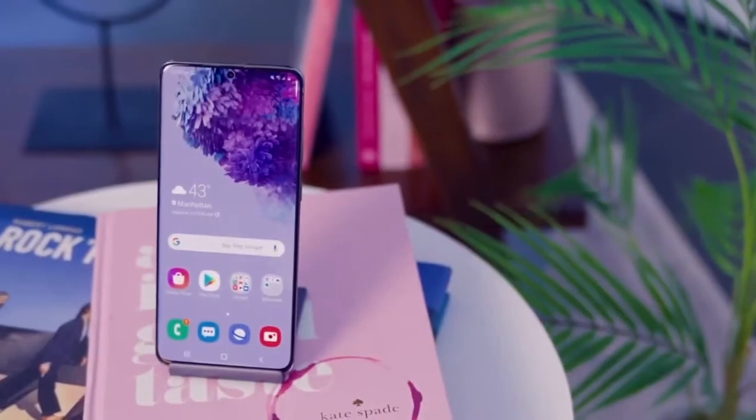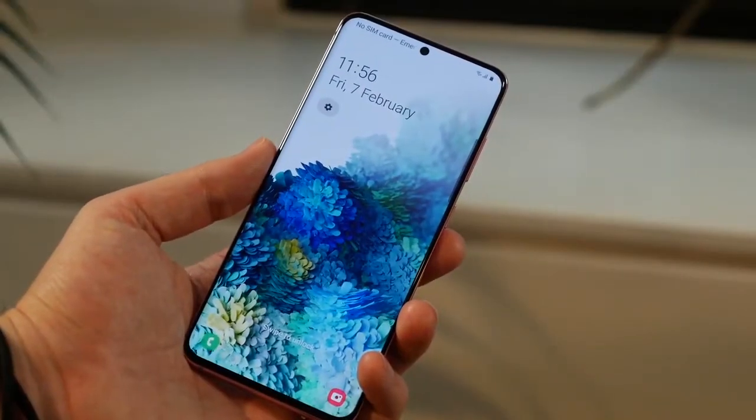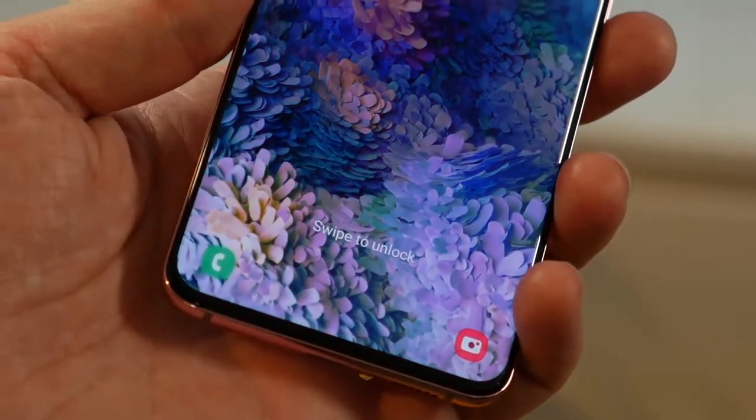On to performance, the Samsung Galaxy S20 Plus's 6.7-inch AMOLED display is sharp and vibrant, with WQHD Plus resolution, 3200 by 1440.